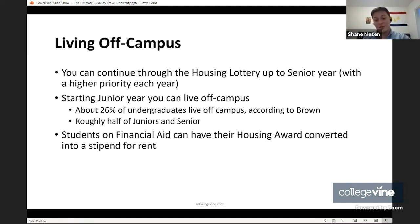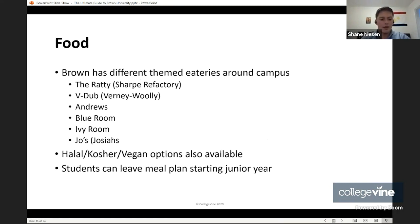You will basically have the opportunity to live off campus. It's just up to you whether you want to give up the amenities of dorm life to be further away from campus, but have more freedom. So it's up to you, but again, just another option that's available. And rent around Providence is pretty good compared to, say, Boston or San Francisco, or a lot of other big city areas. So it's something that you can consider if you don't want to live in a dorm your entire college life.